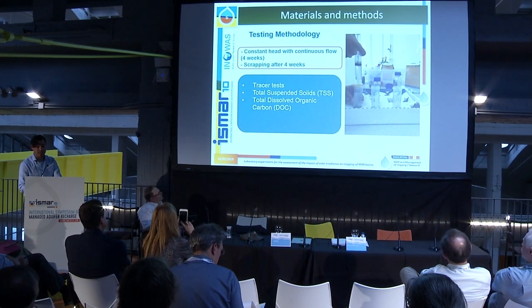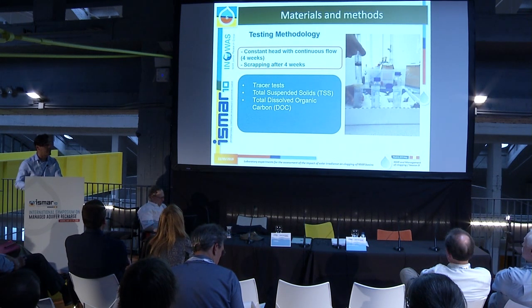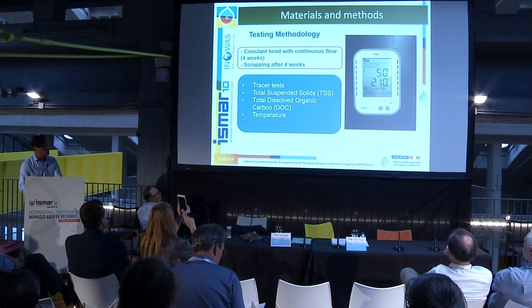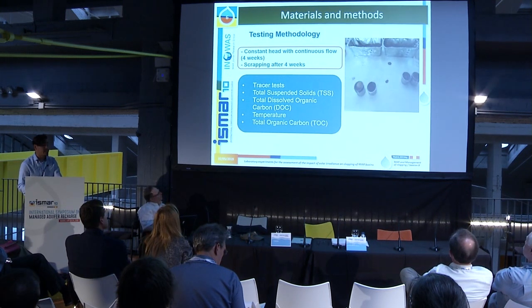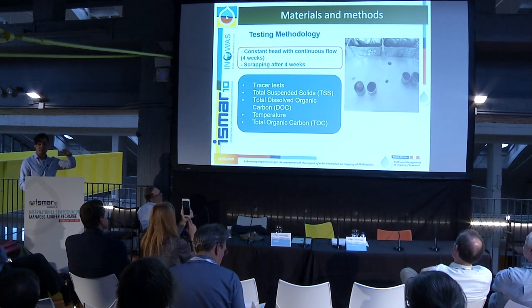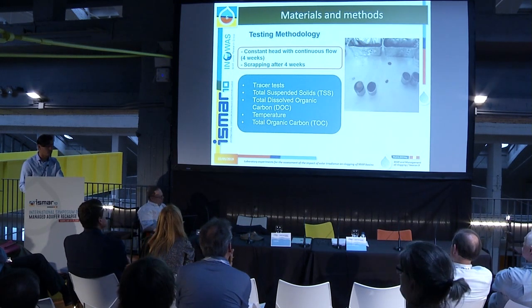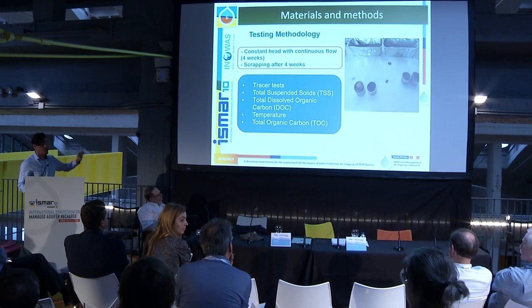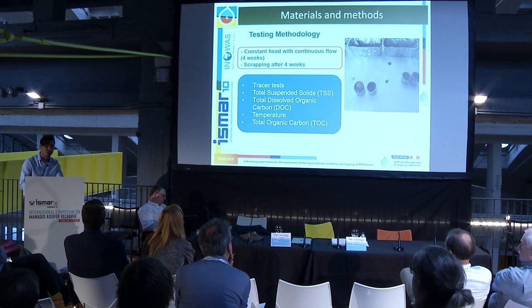We were also controlling the DOC in the outflow to see if the radiation, or the increase of the fouling layer, of the clogging layer, has an effect at the end in the removal of DOC. We were also controlling the temperature. As you know, the radiation also goes hand in hand with temperature, and we wanted to control this. And at the end, each of the columns we separated in 4 layers, and we sent them to a chemical analysis of total organic carbon to know in which part of the column we were having most of the organic content, which is representing also the biomass.